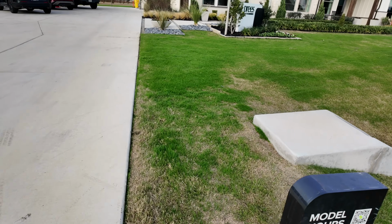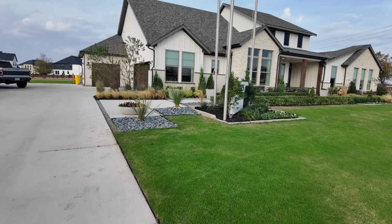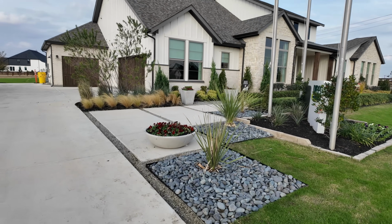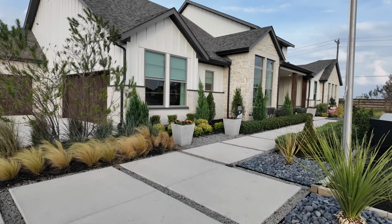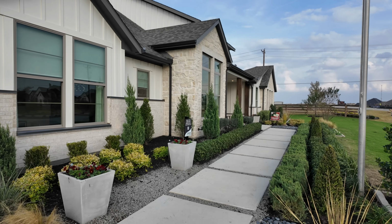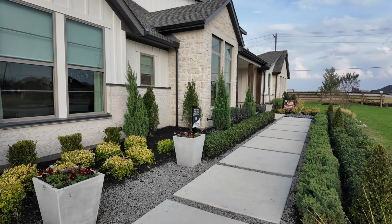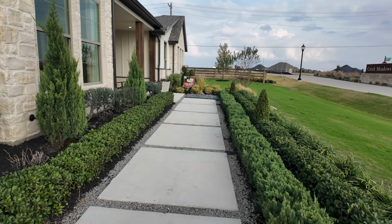We are at a Drees Homes here in Texas, and as promised, I told you all I would show you what a $1 million home looks like. Price-wise, this is a $1 million home compared to the ones that we're seeing in Florida. I think I told you all I've been having sticker shock over what Florida, specifically the Orlando area, considers as 1 million versus what 1 million is in Texas.